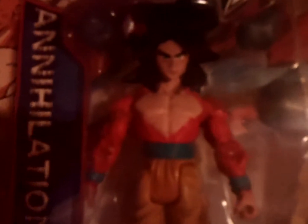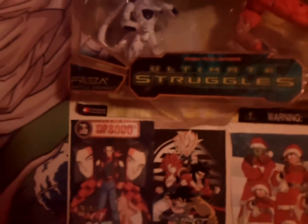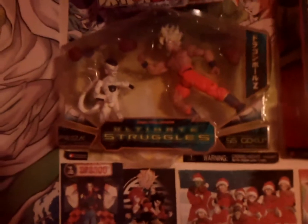Well, the Goku one looks pretty insane. I don't know if you can see it that well on the camera, but he looks just really wacky. Next to him, you got Ultimate Struggles, Frieza and Super Saiyan Goku.